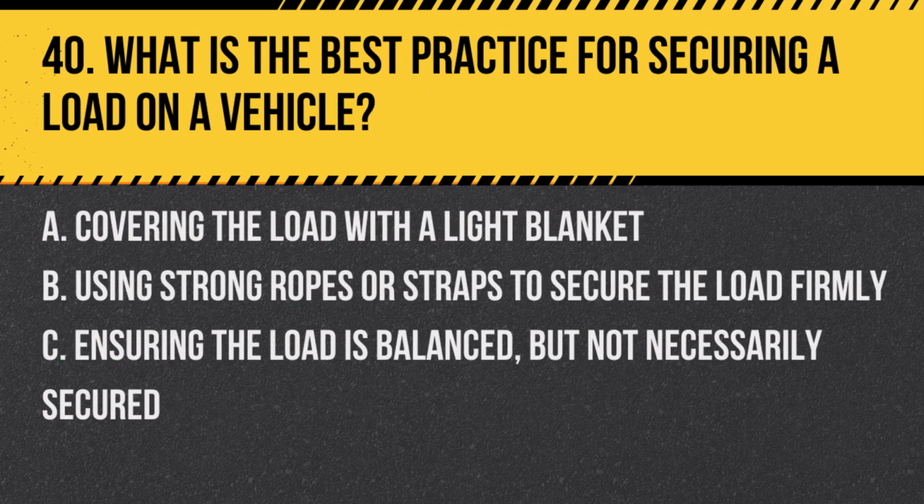Question 40. What is the best practice for securing a load on a vehicle? A. Covering the load with a light blanket. B. Using strong ropes or straps to secure the load firmly. C. Ensuring the load is balanced but not necessarily secured. Answer. B. Using strong ropes or straps to secure the load firmly. This prevents items from falling off and creating hazards.